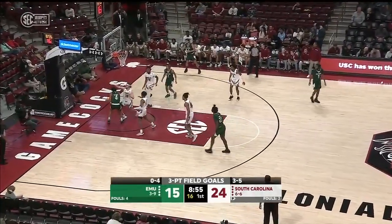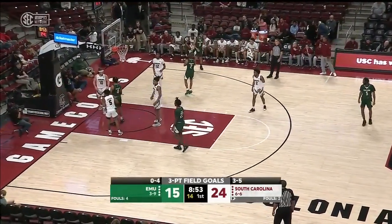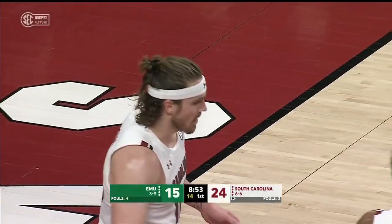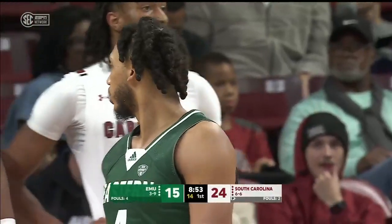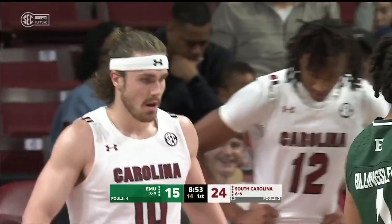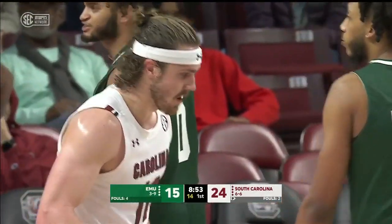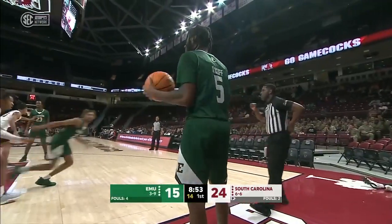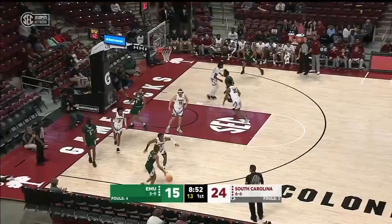Farrakhan will dish to Billingsley. Contact with Brown. And it's knocked out of play off of Hayden Brown. Hayden Brown did a good job. He had to show in the help side for Farrakhan getting that paint touch. Farrakhan did a good job of hitting Billingsley for the dump off, but Hayden Brown recovered quickly.